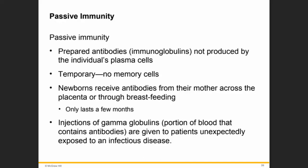Recently, we gave injections of prepared antibodies to COVID patients, and also to patients suffering from hepatitis.